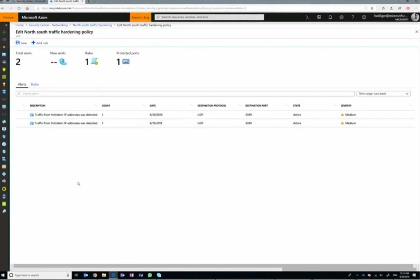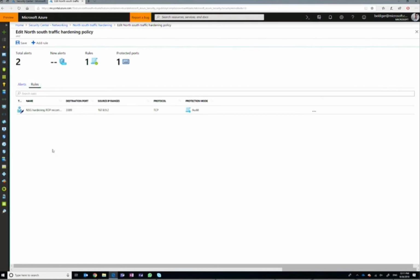When you click on the rules, you can see which rule is currently recommended by Azure Security Center. In this case, we can see that it is a manual rule that was created or changed by a user. In case there were some machine learning-based rules, they would have a different indication over here. But we can see that it is currently recommended here to protect the RDP port and to allow access. Again, we're talking about allow rules in auditing protection mode, only to this source IP.